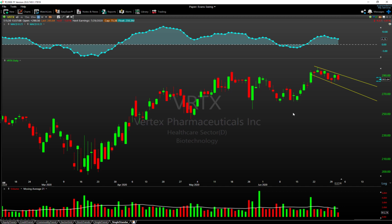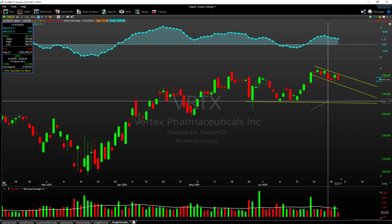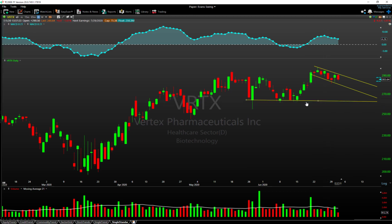It's been taking its time. It's been basing out, moving sideways, and then breaking out. It's been a little bit slow and a little bit messy in here, but generally speaking, you've got a nice level to pay attention to on the downside around 262. This was the latest sell-off where buyers showed up in early to mid June. We rallied from that point, broke out and tested highs, and we're pulling back right now.